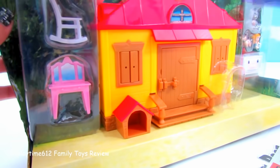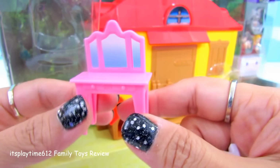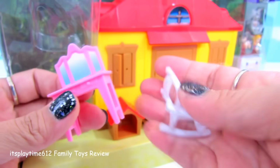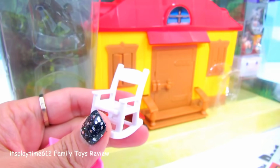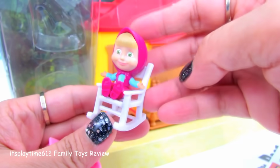Let's take out the furnitures. We have a pink vanity mirror. I think this is Masha's, and a white rocking chair for Masha.